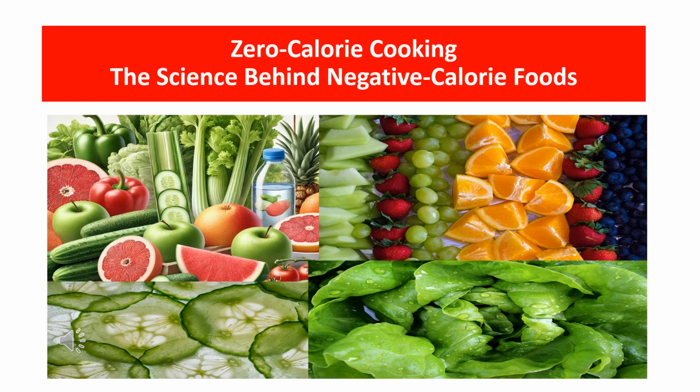Step 3. Create a daily meal plan. Morning routine: hydration and detox. Start your day with warm lemon water or green tea to kickstart metabolism. Follow with cucumber or watermelon-infused water for hydration. Breakfast: high fiber, low calorie start. Example, green detox smoothie: spinach plus cucumber plus apple plus lemon plus chia seeds. Or a fruit salad with watermelon, strawberries, and grapefruit.